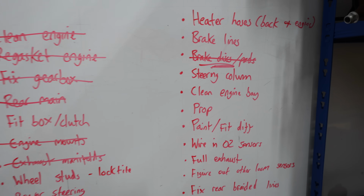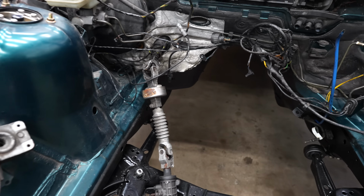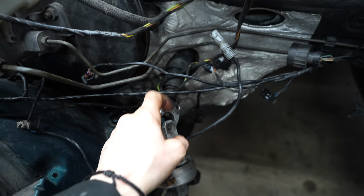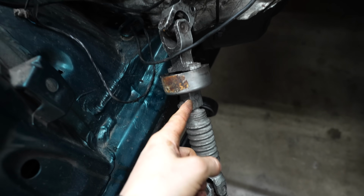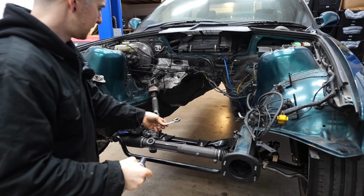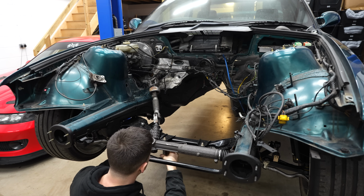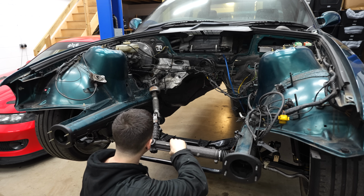Right, I'm going to pick one more thing to do. Steering column. One of the problems with a V8 swap is the standard E36 steering column. That attaches to your steering wheel, and then goes to your steering rack. So that's how they talk to each other. This is too big to fit the engine, it hits, it doesn't work. We've got to get this off, but it's easier if you can loosen the steering rack. So that rack moves now.